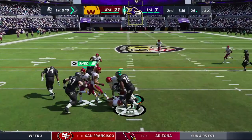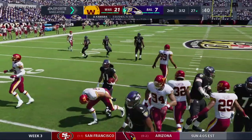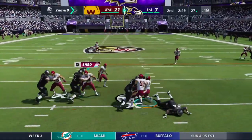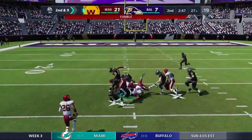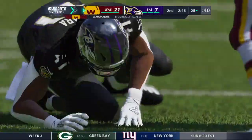He'll start with a give to Kamara. And he'll fight forward to about the 27. Brings up 2nd and 9. Here's Kamara off the draw. The ball is out. Kamara fumbled it. And it's Washington that scoops it up. And his guys will take over.